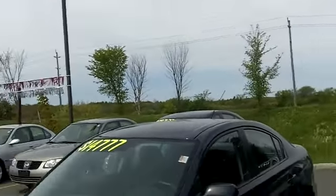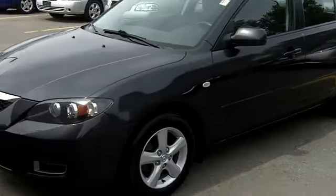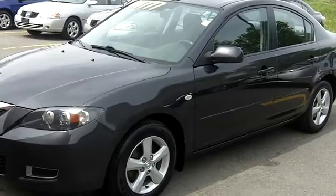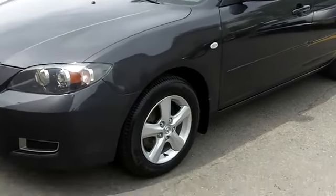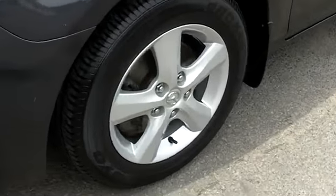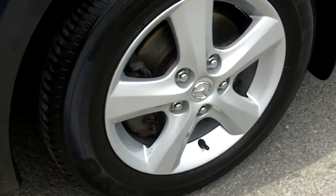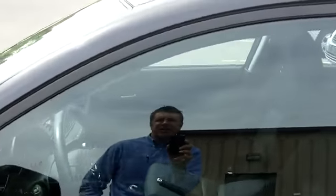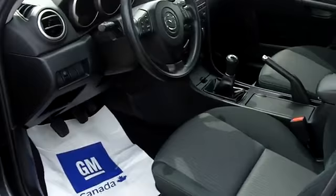Let's take a closer look at this 2007 Mazda 3. Yep. Beautiful charcoal gray color with a black cloth interior. Let's take a look down here. There you are. Five spoke alloys. Tires are in great shape on this one. 74,000 kilometers.